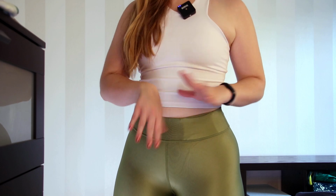All right, these leggings are definitely the first piece I bought from them. And I will say that quality-wise, the black ones, the newer ones, are definitely so much better. I mean, these aren't bad or anything, but you can definitely feel the difference in quality. And of course, these are shiny. So shiny fabrics are never as soft as these kind of fabrics. So of course that also plays a role, but you know.